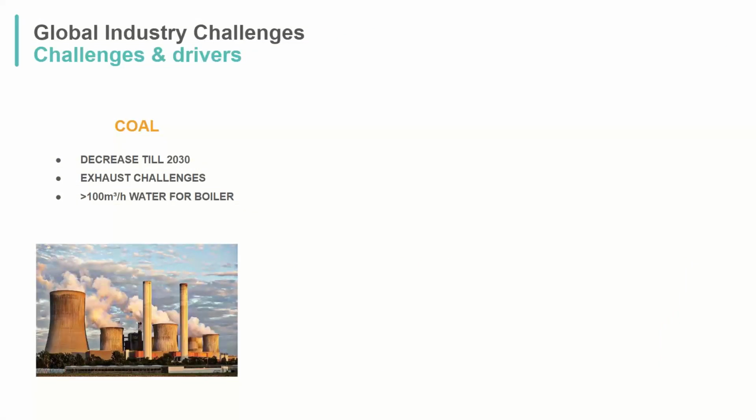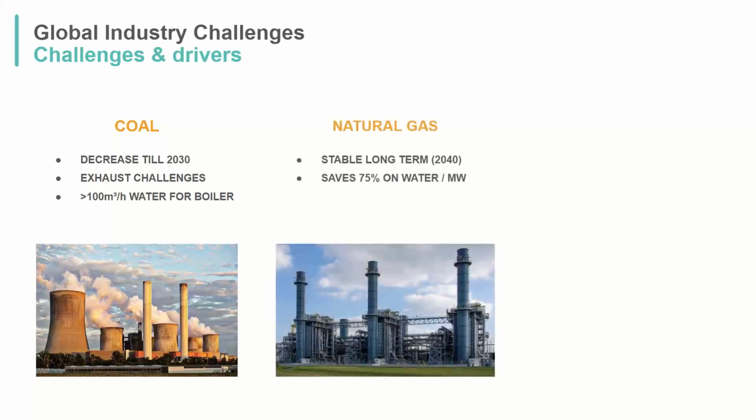If we look at coal for power plants, we see in the graphs and the trends that there will be a decrease till 2030 because of the exhaust challenges, the regulations, but also the water use. The power plant is a system with steam boilers for the coal application, where you use a lot of water compared to the other technologies. So a lot of water has to be reused or cleaned before you can use it as, for example, boiler feed water. As we look at natural gas, we see stable, long-term investments in these projects till 2040.